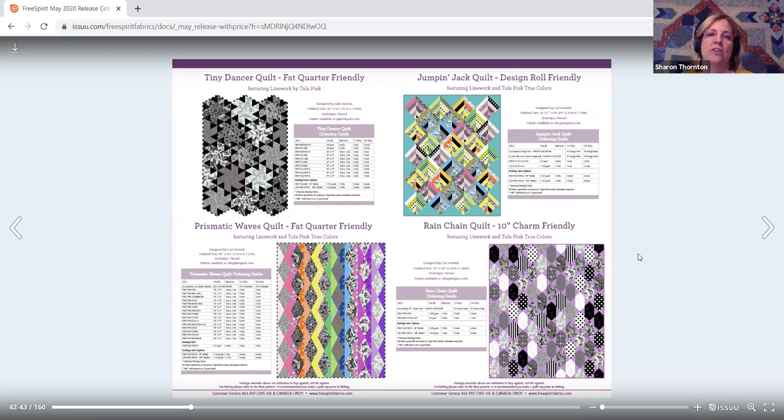And all of the quilts on this page are made using pre-cuts. So the fat quarter, like I said, is up there on the left. Underneath, there's a fat quarter friendly Prismatic Waves that is combining the line work as well as the true colors again, and it's very pretty. It's more of a color gradation throughout. The design roll is up at the top, and that's using one of Tula's solids in the background, as well as true colors within the design of that quilt, using her line work and true colors in design rolls. And then the one at the bottom is a 10-inch charm friendly quilt, and that also has some true colors worked into the background.